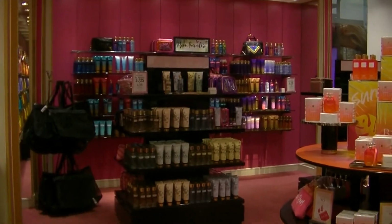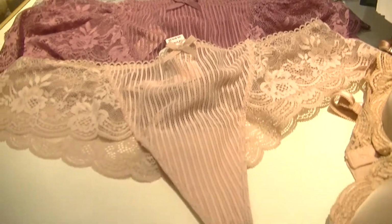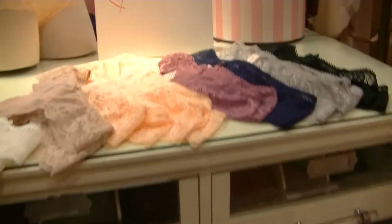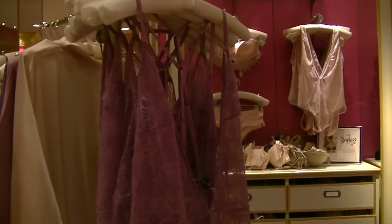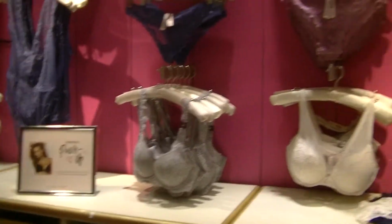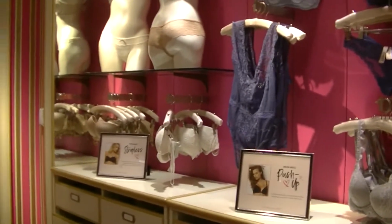The packs of what? They're here. Okay, let's go. There's a whole... Tomorrow your mom can come and see the shop. Really, really pretty.